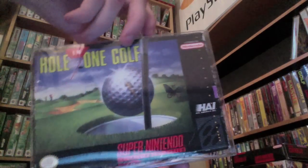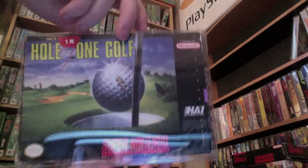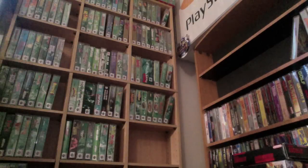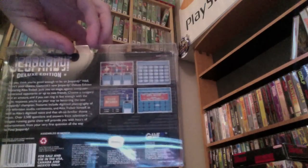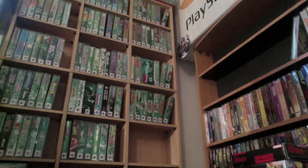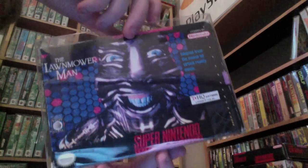Then we have Hal's Hold'em 1 Golf. I know it's a shame to have this one and Hagane side by side, but until I get another game that starts with H and is going to be in the middle of those, they're going to have to be together. Next we have Jeopardy Deluxe Edition. And then The Lawnmower Man.